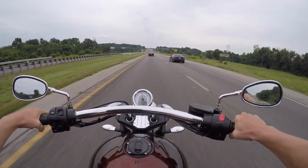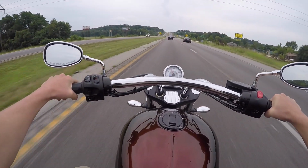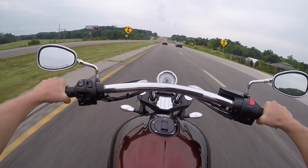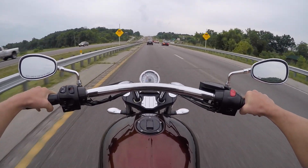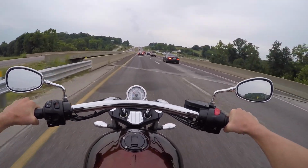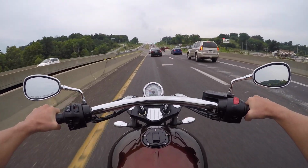My personal opinion, if I would pick up one of these Victories, would be, hell yeah, these bikes are awesome. They handle really well, they've got tons of power, and they sound cool. Lower maintenance than a Harley, you get way more power with a lower price. You can pick up a stock Vegas 106 for around $12,900 for a brand new one, but there's tons of used ones out there that have low miles on them that are great bikes.